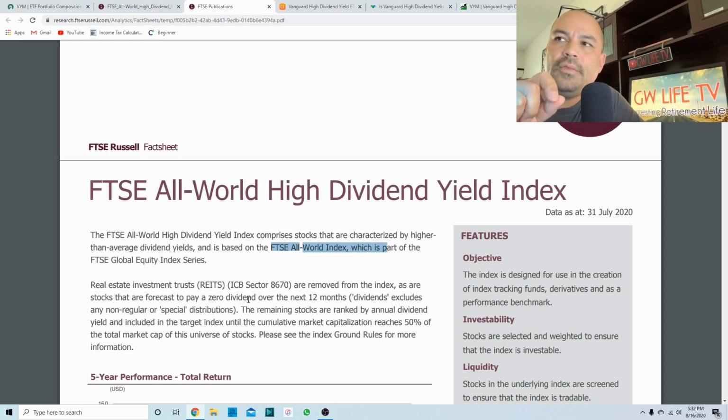So what this index does is it pulls all of the high dividend yield stocks and then ranks them by market cap instead of yield. Essentially, you'll have the biggest companies at the top, and they go down in market cap after that. So it's not necessarily the highest yield that's going to be on top. But what this ends up doing is kind of good. It gives you a chance at a little bit higher yield than a normal S&P 500 index, but it also keeps quality up there.